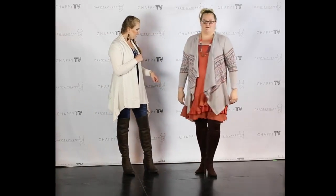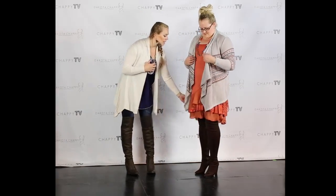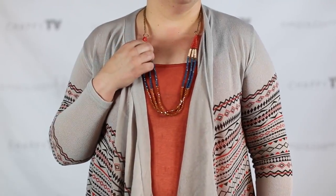Spin around for them so they can see how nice and long that comes. So if you're a tall woman like Suzanne, the Benny can also be frustrating because it's really just not long enough. So if you've got the height that Suzie has, if you've been blessed with that, this is going to be a fantastic underlaying piece. Love the necklace that you've chosen here. Really references that rusty orange color.